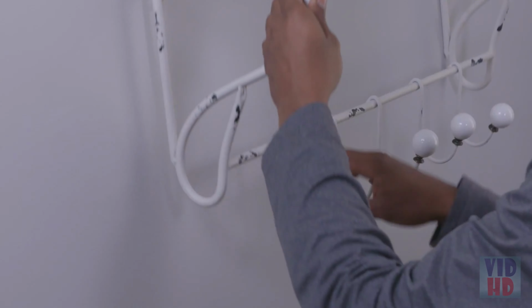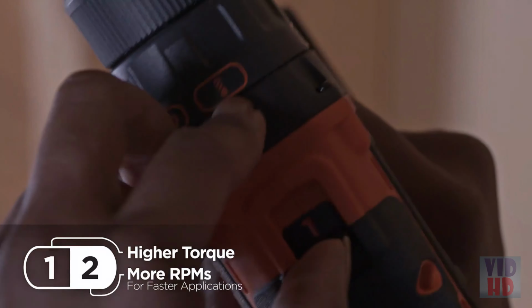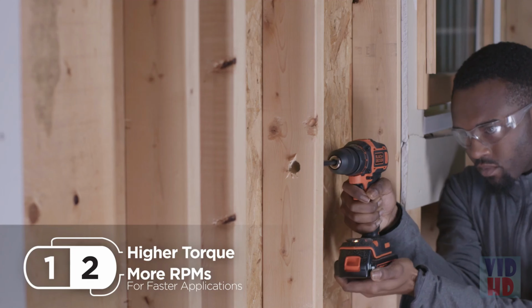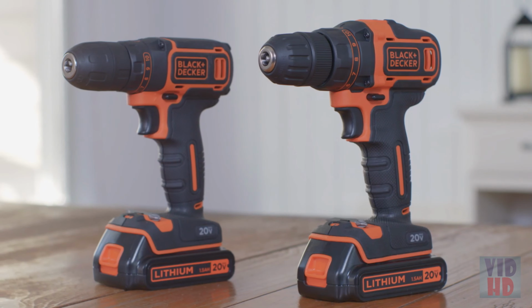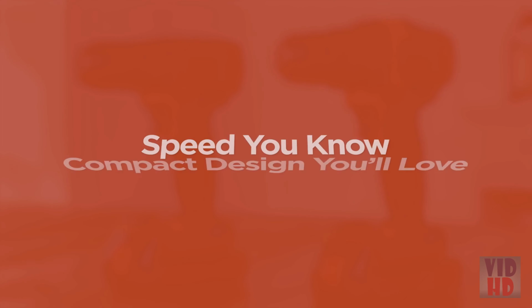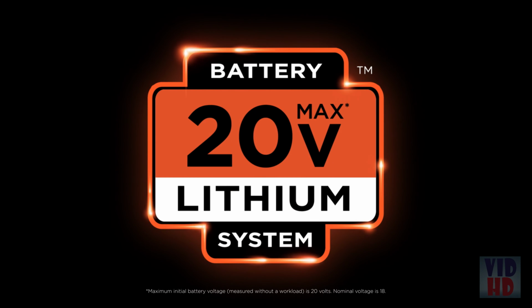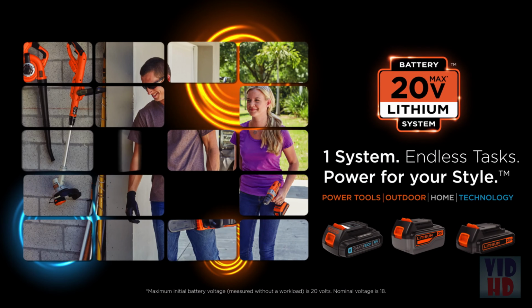Use the 1-speed model for common DIY tasks, or the 2-speed model for more demanding jobs. Either way, BLACK+DECKER's new 20-volt max drill drivers give you the speed you know in a compact design you'll love. Part of the 20-volt max system, works with your existing BLACK+DECKER 20-volt max power tools and outdoor equipment.